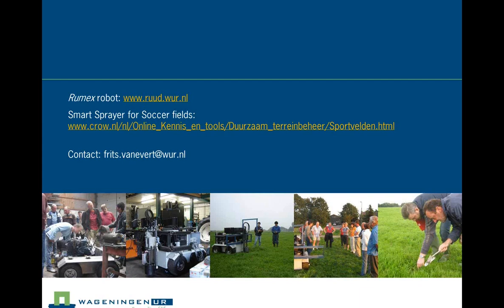I have not used half an hour, I think, but I'm going to conclude this anyway. If you want to read up on the Rumex robot, there is a website with movies and pictures and so on. If you want to read up on the smart sprayer, there's a Dutch website with only text in Dutch, because we're focusing this on the Netherlands really. And I've given my email address as well.